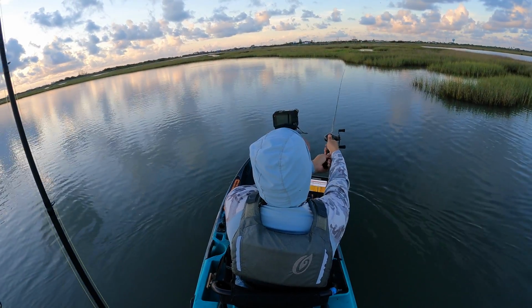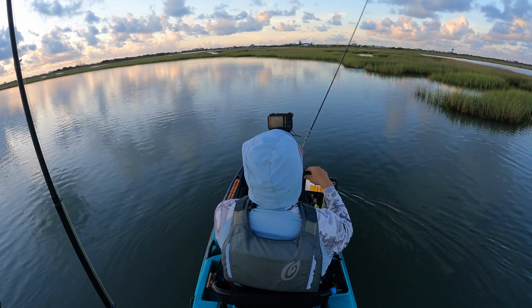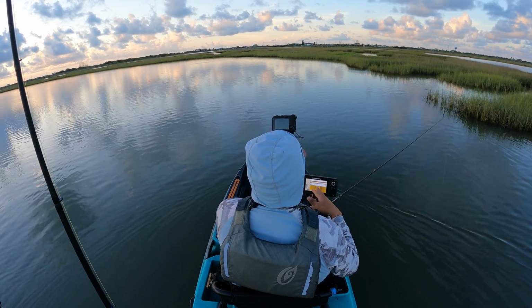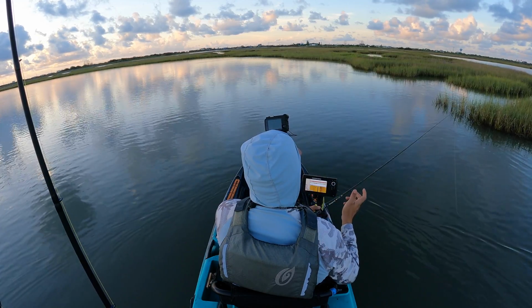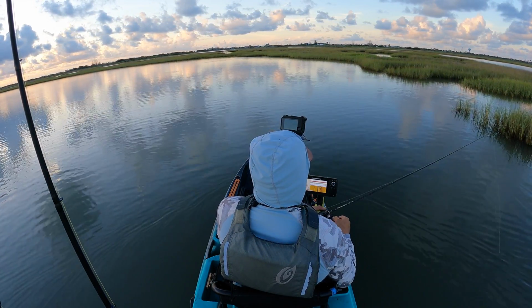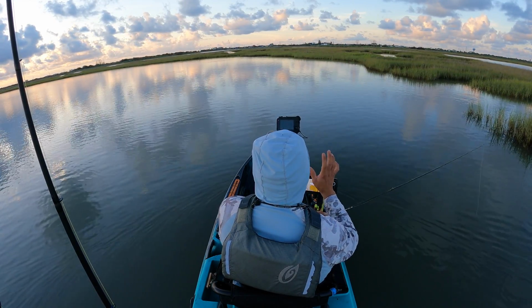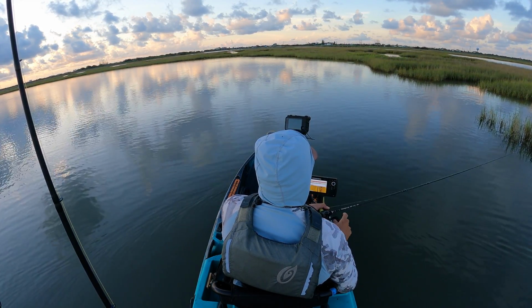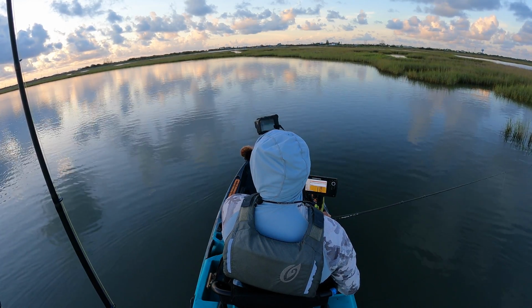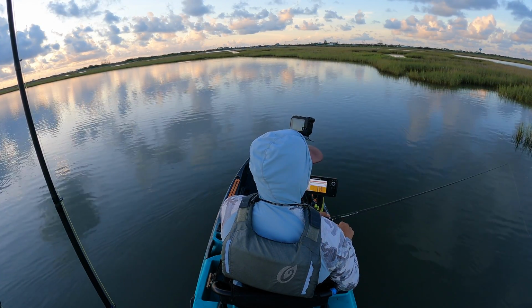This is going to be the last and final cast. I varied my retrieve with the cadence, like twitch, twitch, long pause, and then twitch, twitch, twitch, long pause, short pause, fast twitch, very lightly twitching. I mean, we've done everything. I'm not getting them to bite the topwater. There's not many blow-ups at the surface as well.